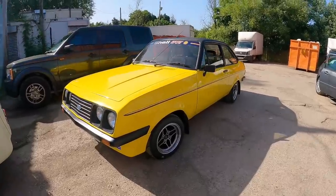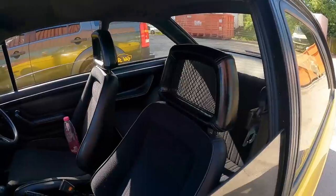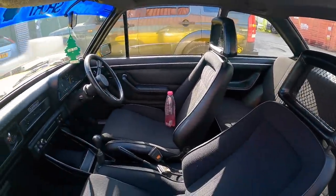And behind that, we've got this yellow RS2000 Mark II. Check out the fishnet Recaros. Not sure if that's signal yellow or not. I think everyone's gonna be ready to leave here soon and head down to the auction.